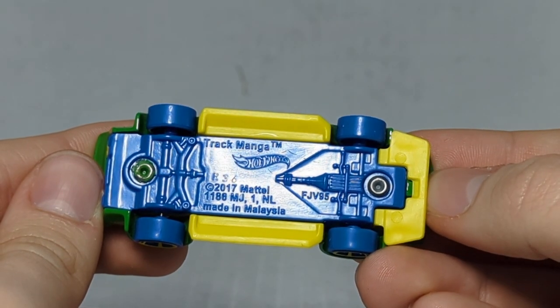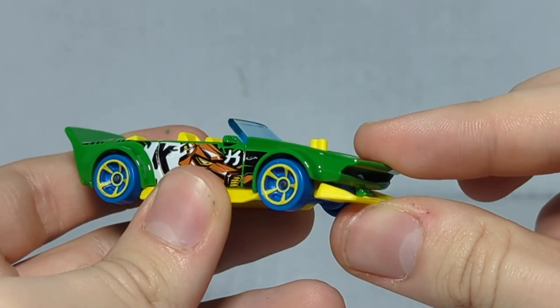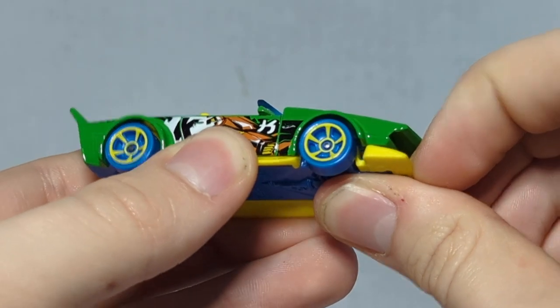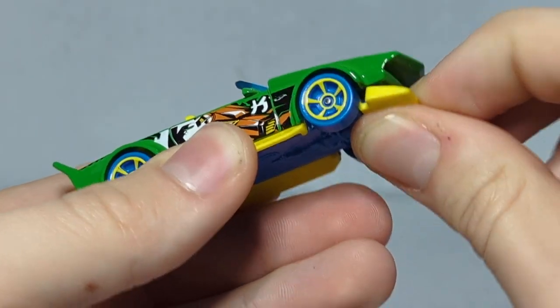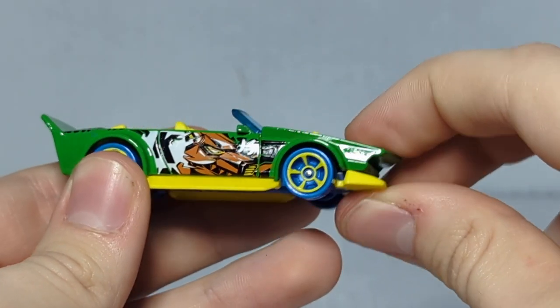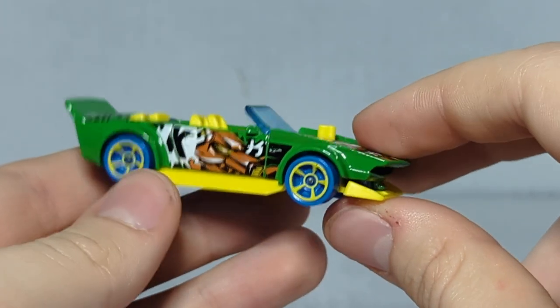Here's the bottom. And then, of course, as I said, this car does have a little bit of a function to it. It has an adjustable front end spoiler. So you can flip that up and down. If you're driving on a flat surface, you want it down. If you're doing inclines, you're going to want it up to reduce air resistance. But yeah. There you go.